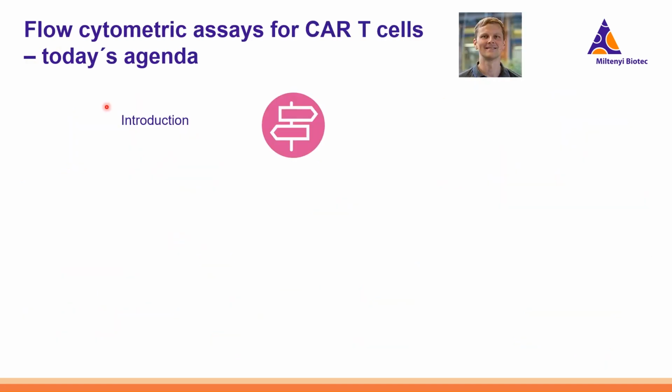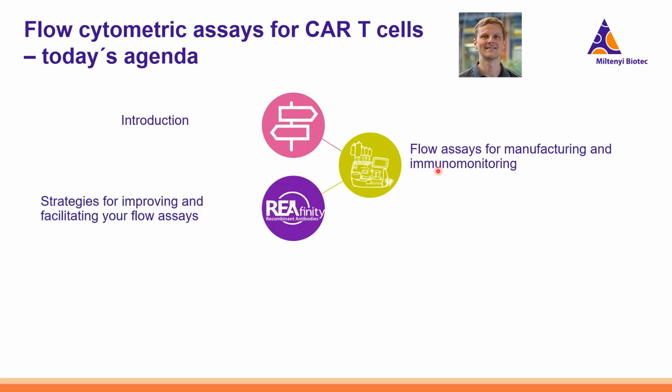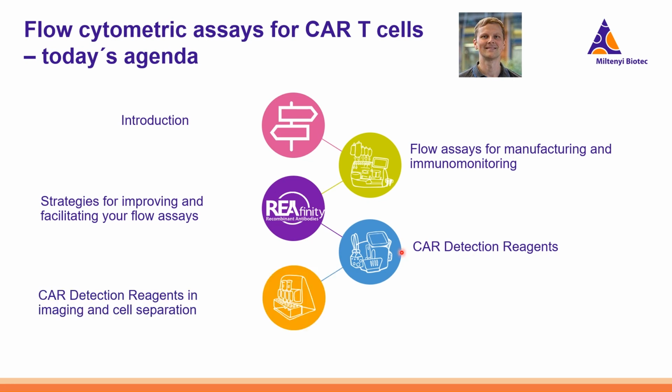So the agenda for today's webinar is as follows. I'll start with a quick introduction, followed by flow assays for manufacturing and immunomonitoring. Then we continue with different strategies for improving and facilitating your own flow assays. Then we will hear about CAR Detection Reagents from Miltenyi, followed by advanced applications where you can use CAR Detection Reagents, for example, in imaging and cell separation applications. And in the end, we will have a question and answer session.